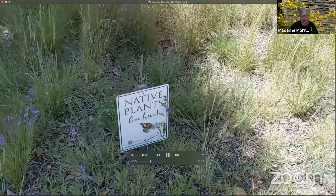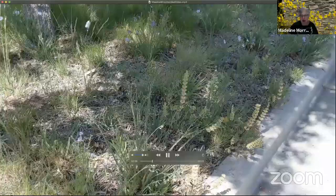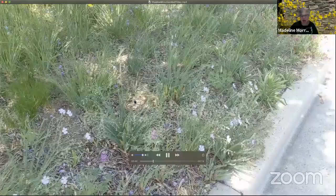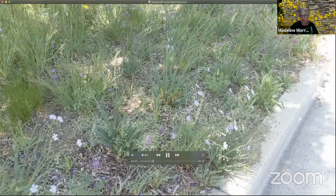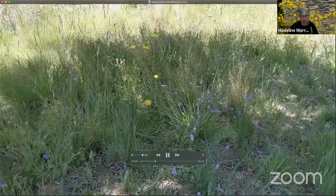I'm so glad they came out with that sign. Lots of blue flax here. A few lupins left. Some poppies. And a few of the Grindelia hirsutula, hairy gumweed, starting to open. They'll be one of the mainstays of the early summer garden.